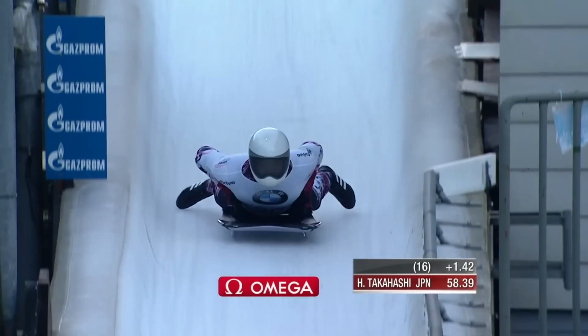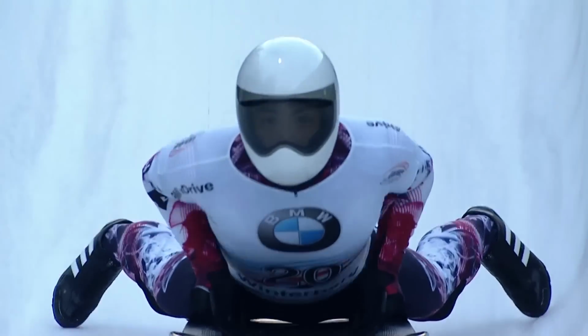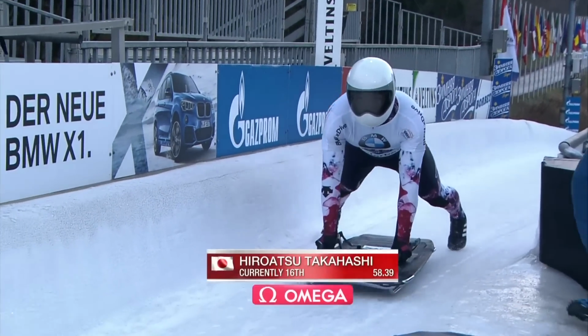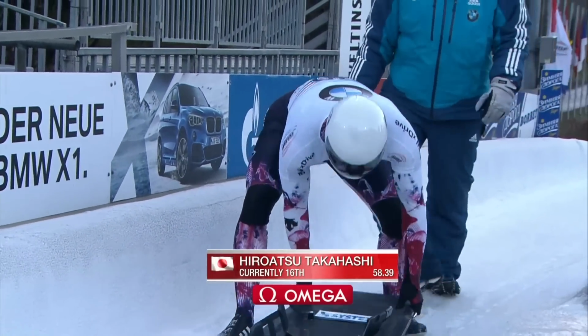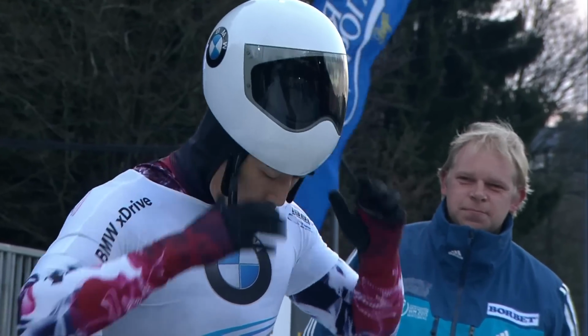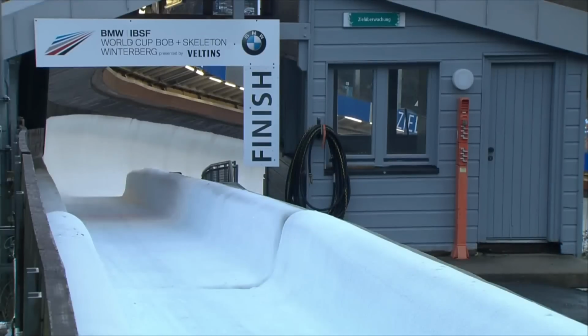16th with 6 sleds to go. Odds are he will make the race. He could drop 1 or 2 more places, not guaranteed, but the odds are good. Good speed in the bottom. One of the first times we've seen somebody with 125 click speed in the finish, 77.9 miles an hour.